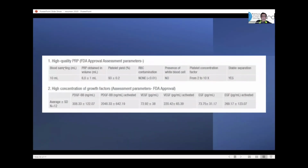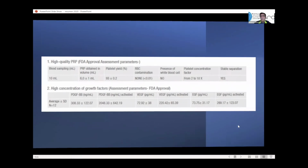Also, like the FDA mark, again, the amount of PRP, the platelets, the concentration of red cells, white cells, the concentration of the platelets, whether the separation is stable, yes or no, and the amount of growth factor that you have. This is a study from the FDA.